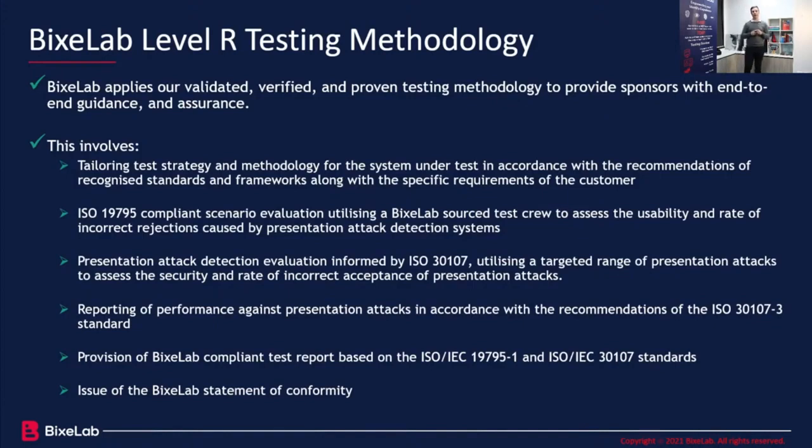So now, in terms of what BixeLab provides in this sense, we have our level R testing methodology. This is a testing methodology which, through our accreditation process, is a validated and verified and proven testing methodology, which provides an end-to-end holistic view of performance against different types of presentation attacks, as well as quality variation, accuracy, and other aspects that we've discussed, including in a red team type exercise.